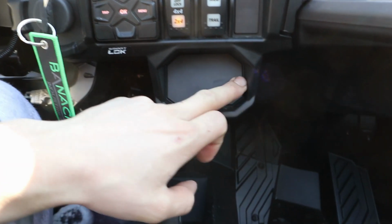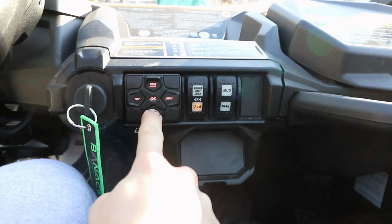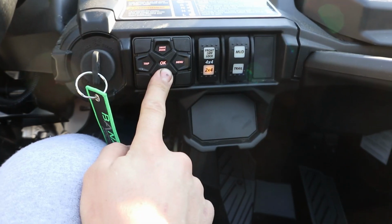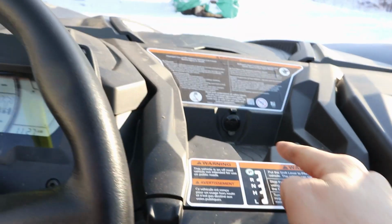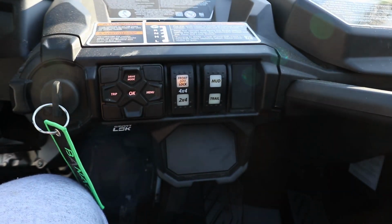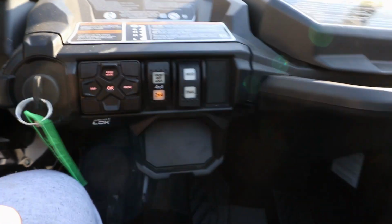This little deal here, I believe, is for the wet sound stereo system that you can buy for these. And then of course you have your buttons for the display. Really nice setup. I like this. I don't believe the 19s and the 20s have this. I think they're just rocker switches, so that was an update. 12 volt plug up there and another little cubby. 2-wheel drive, 4-wheel drive, and then front diff lock. I haven't tried the front diff lock yet, but I'm excited to. And then of course you have trail or mud.